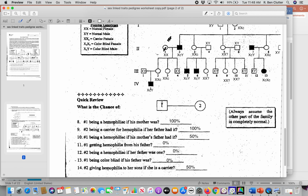So if we think about this and we draw a line up here and we have a mom, and mom is a hemophiliac, where did he get his Y chromosome from? He gets his Y chromosome from dad, so where did he get his X chromosome from? From mom. Well, if mom is X^H X^H, the only option he has is to get an X^H from her, and since the Y doesn't really mean anything other than you're a male, then we know 100% for certain that this person is a hemophiliac.